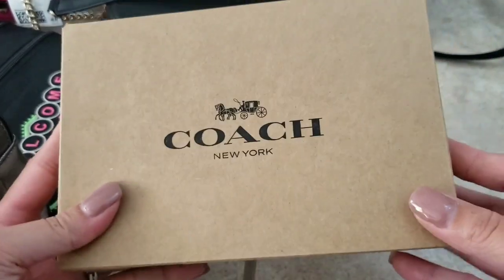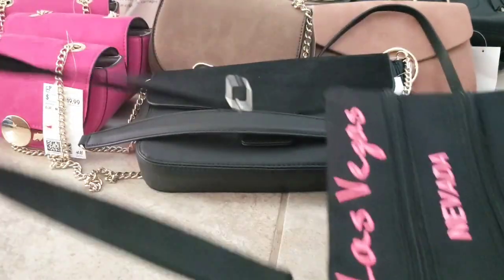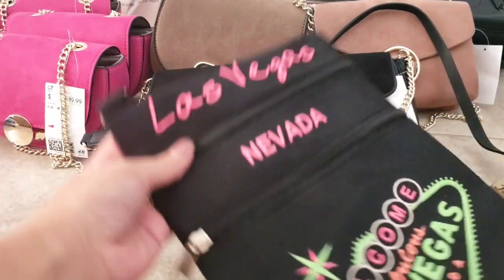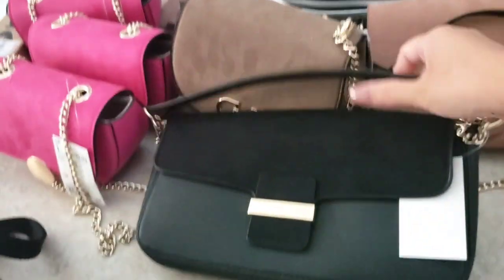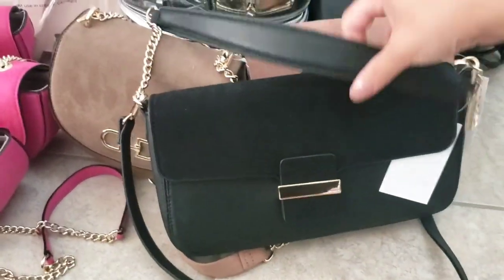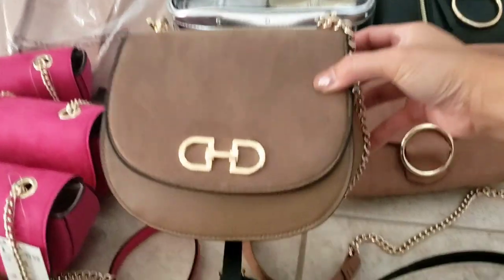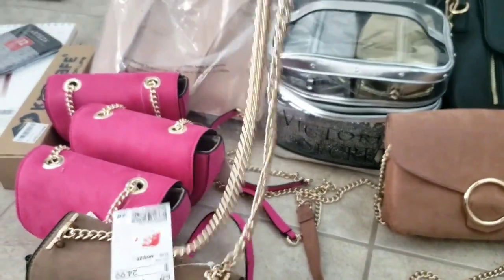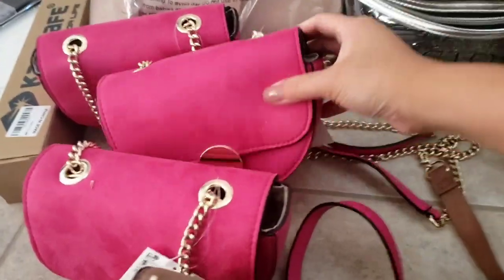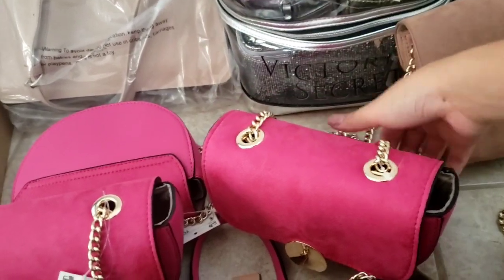Ayan na siya! And I have this Las Vegas, Nevada sling bag. And I have sling bags also for my cousins. Ayan. I got brown one. I got pink one. I have three pink ones. Pamimigay natin sa mga bagets-bagets.